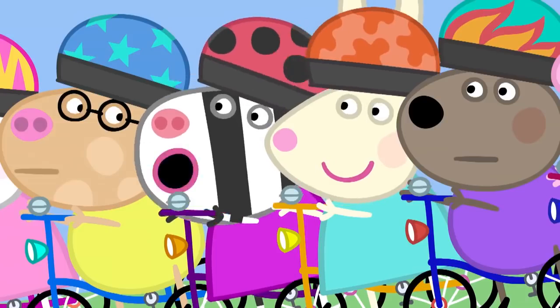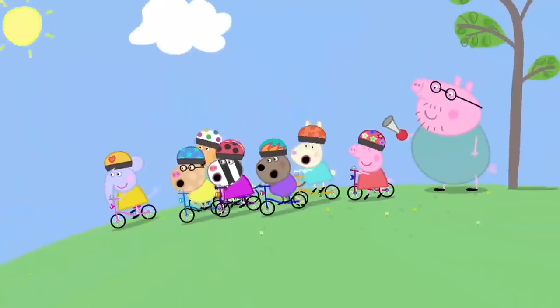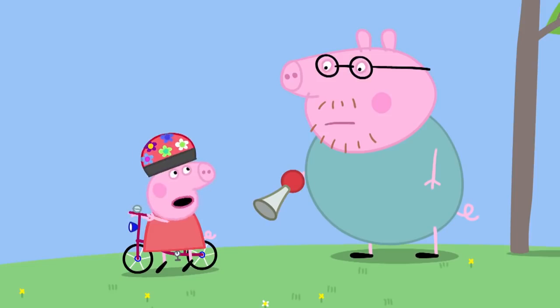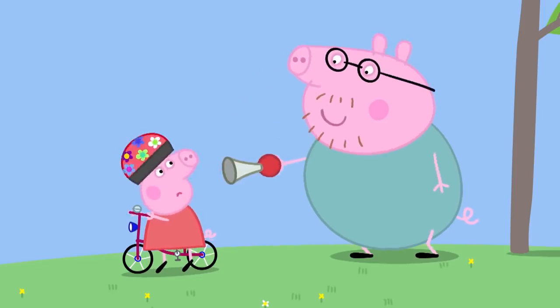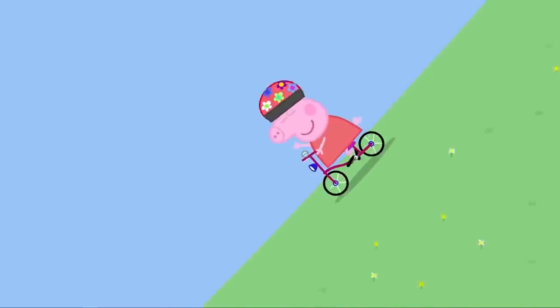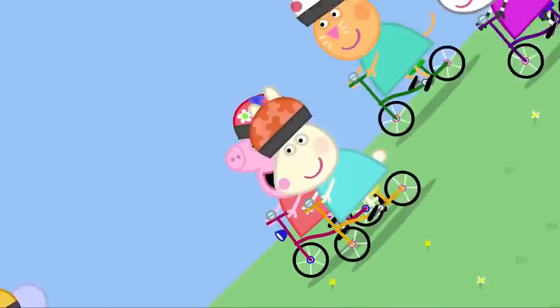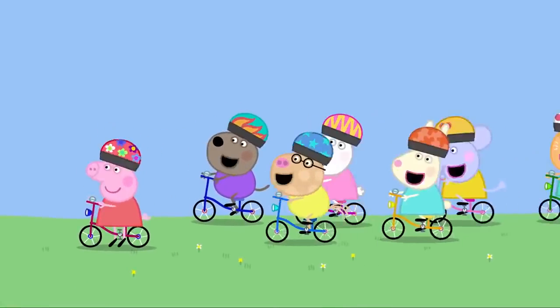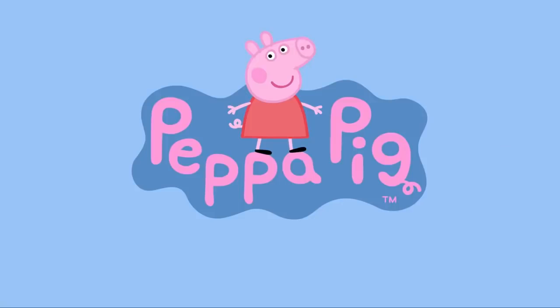Did he say go? I think so. Go! Go! Go on, Peppa. But, Daddy, you didn't honk the horn. Danny Dog is in the lead. Wait for me. Whee! I win! Well done, Peppa!